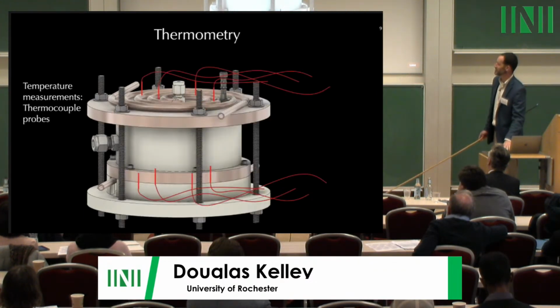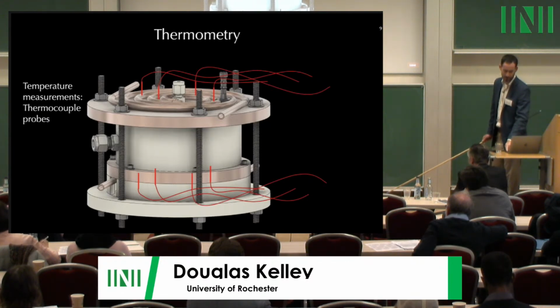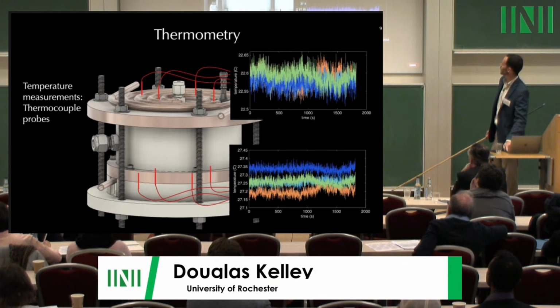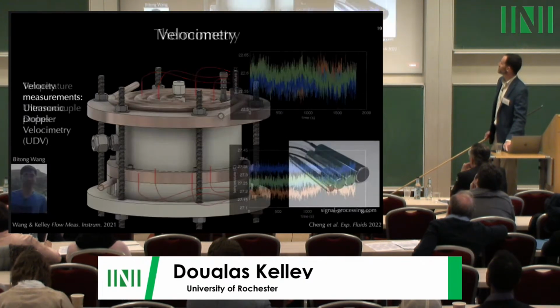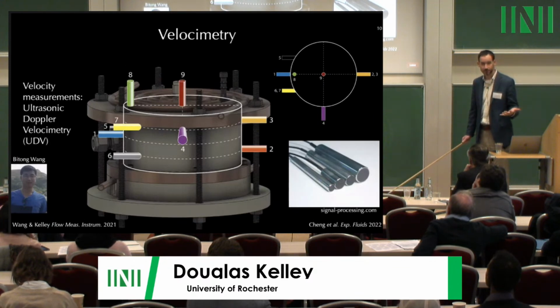To find out, we, of course, added some instrumentation to the device. We have thermocouples to measure temperatures at multiple places in the top and bottom plates. So in the boundary, not in the fluid itself. We didn't want to perturb the flow. But we do measure the flow itself. Oh, yeah, there's some thermometry for you. We do measure the flow itself using ultrasound velocimetry.